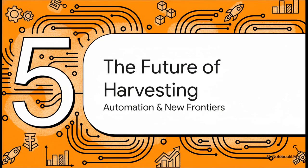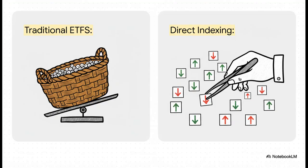All right, let's look ahead for a minute and see how technology and even new types of assets are completely changing the game. This isn't just something you do once in December anymore. For investors with a lot of capital, the new gold standard is something called direct indexing. So instead of buying an S&P 500 ETF, which is like one big basket, you own all 500 stocks individually. Now think about that. Even if the S&P 500 is up for the year, you can bet there are still 150 or 200 stocks inside it that are down. Direct indexing lets you sell just those losers, giving you way, way more opportunities to harvest.